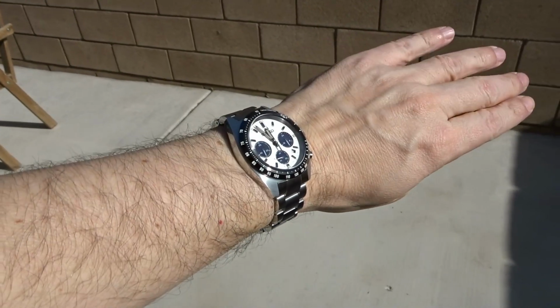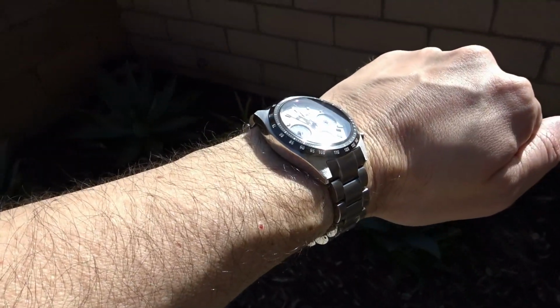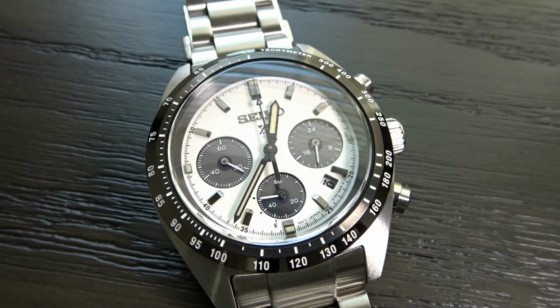After wearing the watch for a week, I can say that I'm really liking this watch, and it's in my top 10 favorite watches in my large watch collection. I found that I prefer an external tachymeter bezel over an internal one. I think this model is going to be popular and a big seller for Seiko for the foreseeable future.